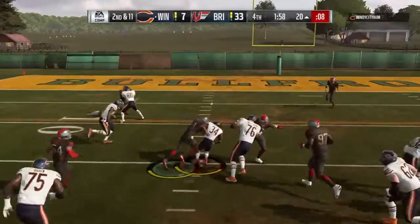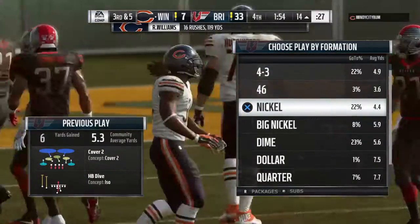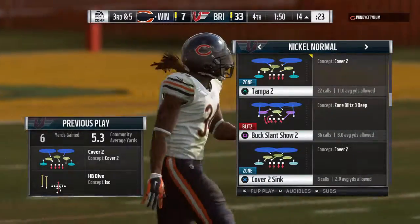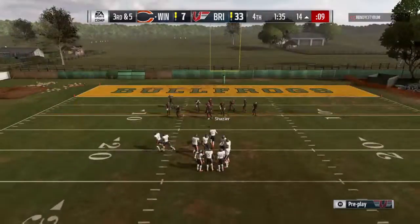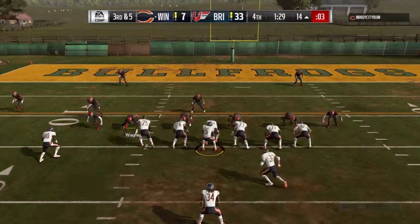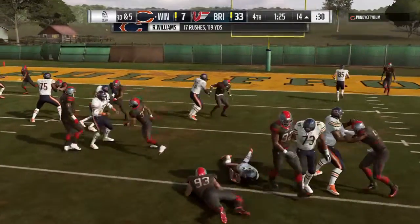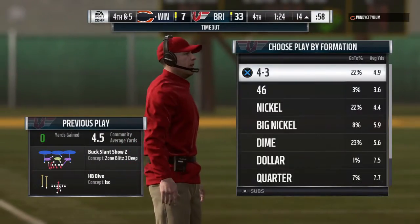Now a man who's been busy this afternoon, it's Williams. And he's going to fight his way forward here for a modest gain. He gets them a little over half of what they needed. Now they're looking at a 3rd and 5. Williams. No gain on the play there, and it'll bring up 4th down.